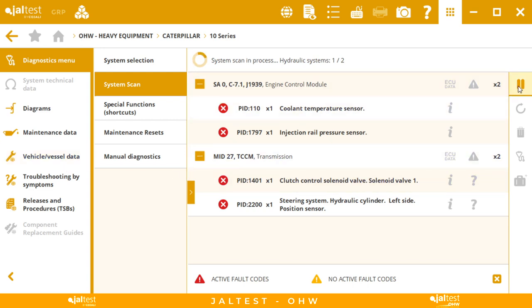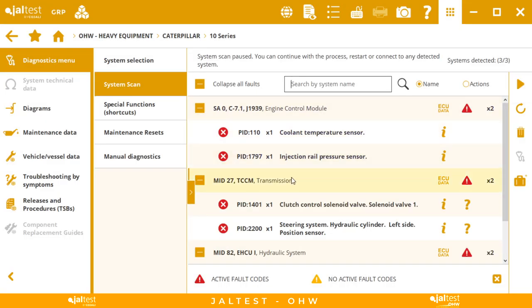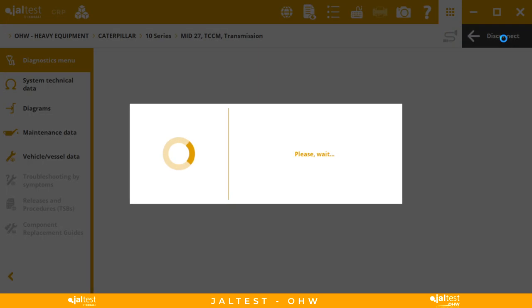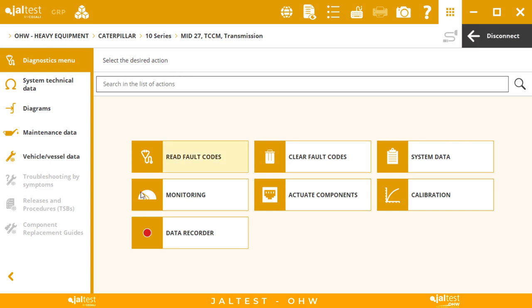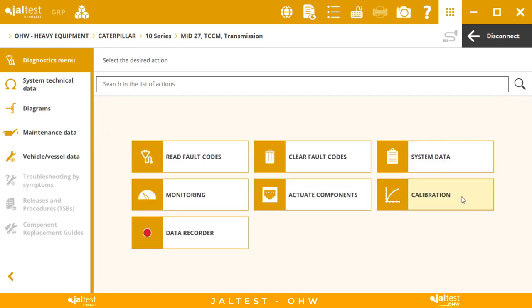I'm going to stop now the system scan because we have detected already the transmission. So in order to carry out the calibration, we have to select the system and click on connect. Once here, we have the diagnostics menu. It's going to be the same regardless of the manufacturers as always. And from here, we have the different new developments. For example, if we click on actuate components, we have different checks that allow us to understand and test the transmission performance and the communication between the ECM and the different components. So we have all these different actuations, and then, of course, the calibration that I mentioned before.